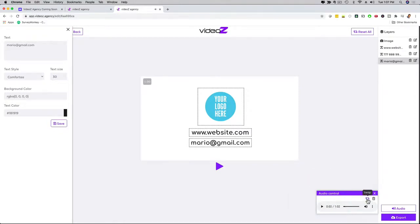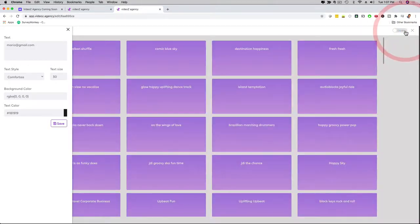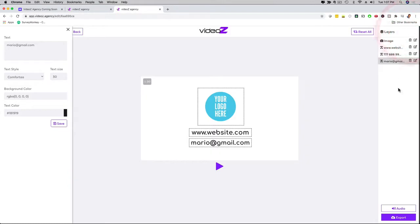Or I can click here on swap. And now I have hundreds of background music tracks available for you that you can choose and you can add them to your actual video, or you can disable it and you can upload your own audio track here as well if you want to choose to do that, okay? You can do that as well, can click away and then upload it and then you just click here on export and it's going to render the video and you're going to be good to go. I'm going to show you example how that looks like, okay?